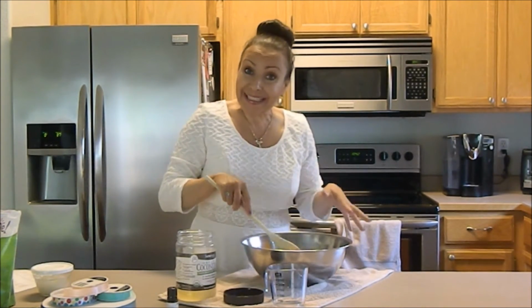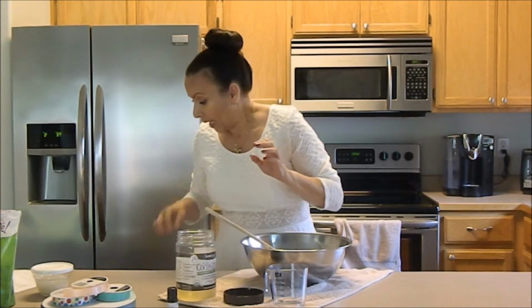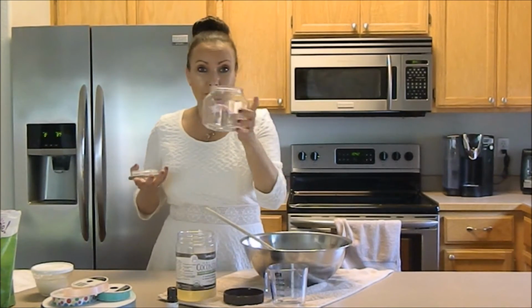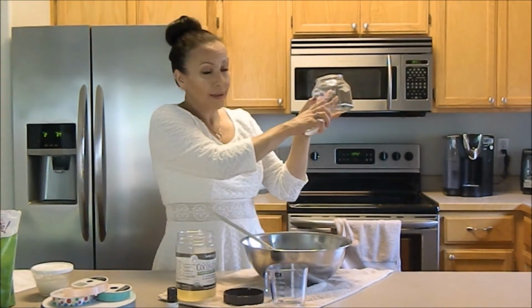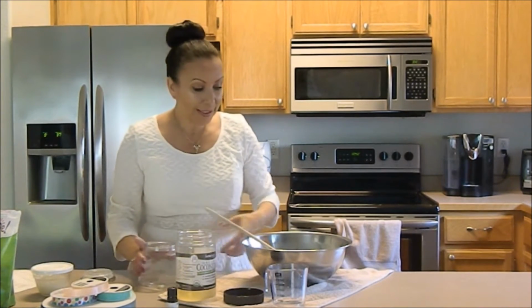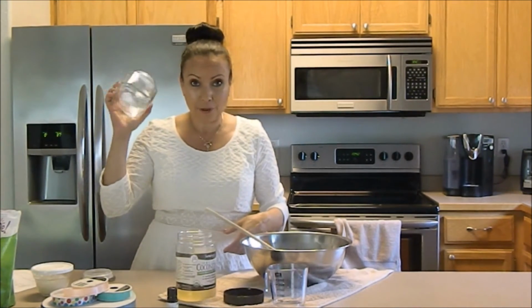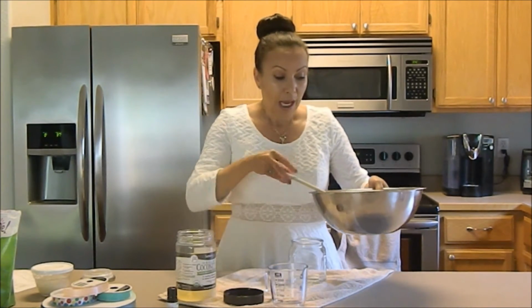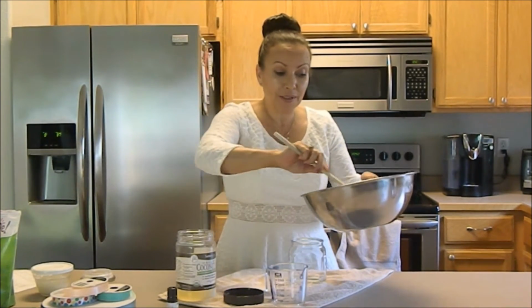But when I'm making a gift for a friend, I usually purchase these little jars. These jars are amazing. They're made in the USA. See a little flag right there? And so this one I'm going to be making for a friend. So we're going to pour this in the jar.